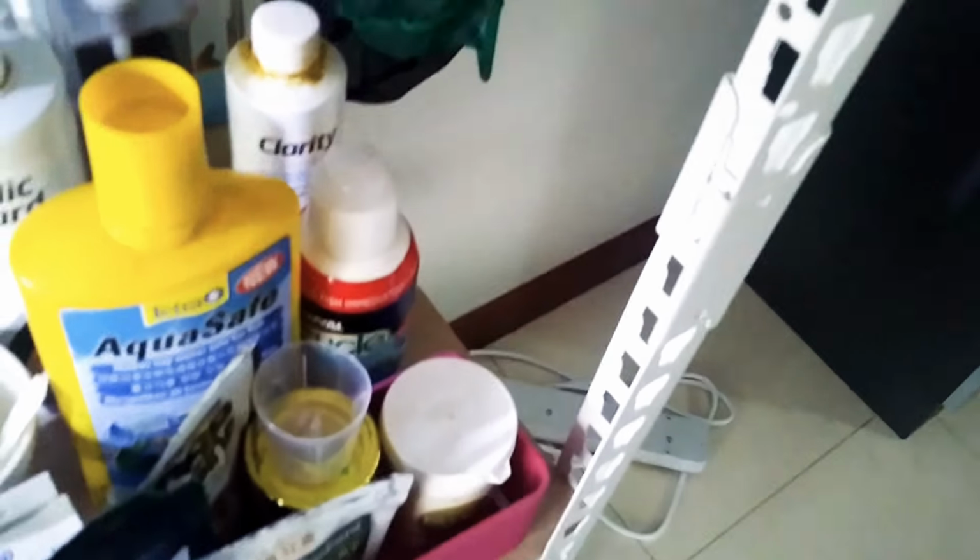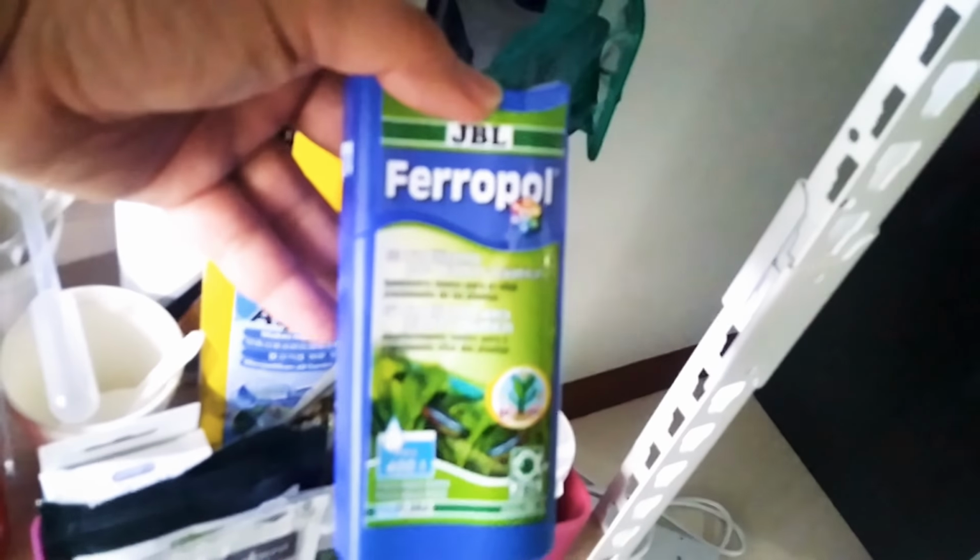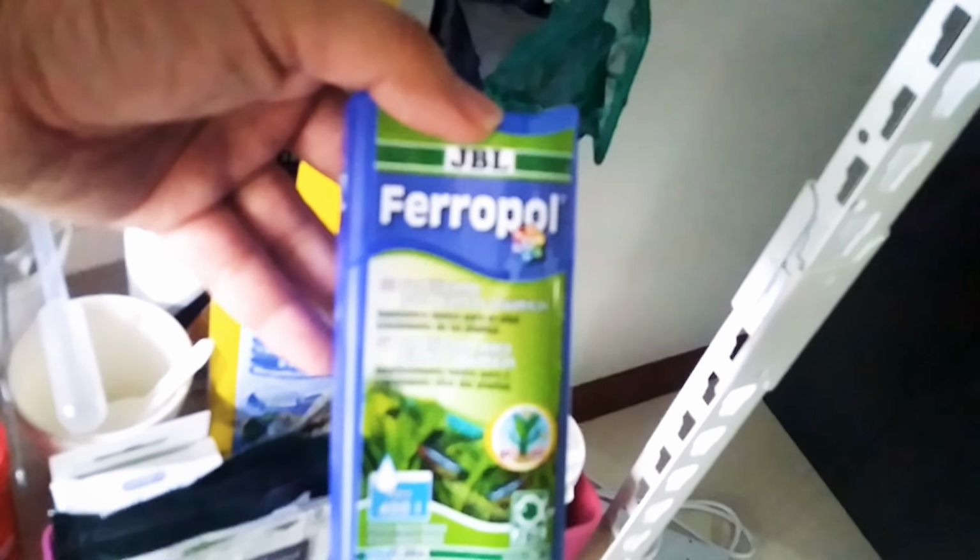And there's garlic gut, Aqua Save, Fruval Cycle, and of course ADA liquid fertilizer. And there's also another fertilizer which I also use together with the ADA. Aquarium salt.